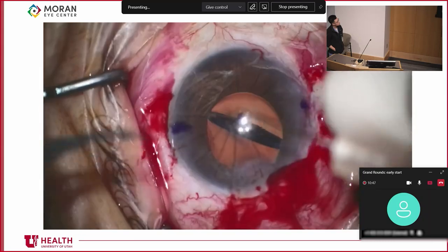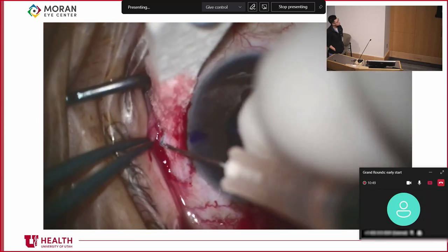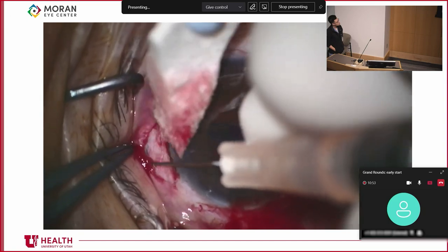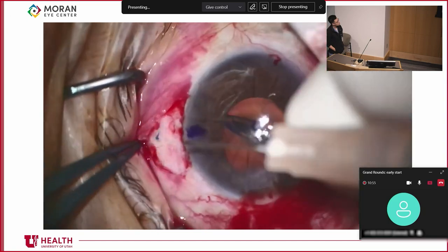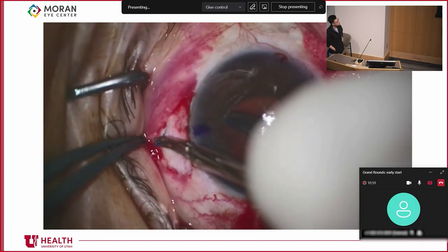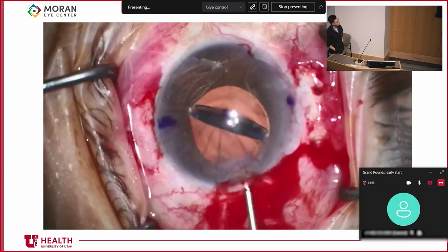All right, so to get these bulbs out, I use a 30 gauge needle, and basically I use the tip of it to poke the bulb and gently tease it out of there until it's there. We can see the haptic completely, and then we can just cut off the bulb right there.